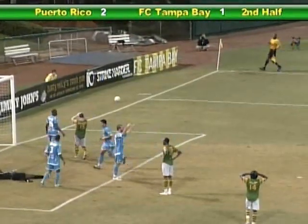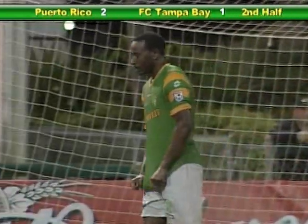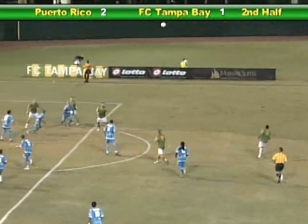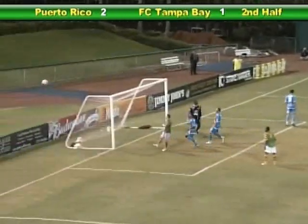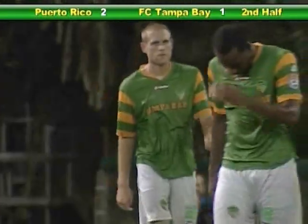Big save by Burks. Ray Burks gets it out with the left foot. Aaron King had come in, had a little bit of space. Great work by FC Tampa Bay. Still seconds left. Now ball played into the penalty area. Challenge, three bodies. Two bodies for FC Tampa Bay. Savage shot over the net. Looking for the equalizer, and that might do it.